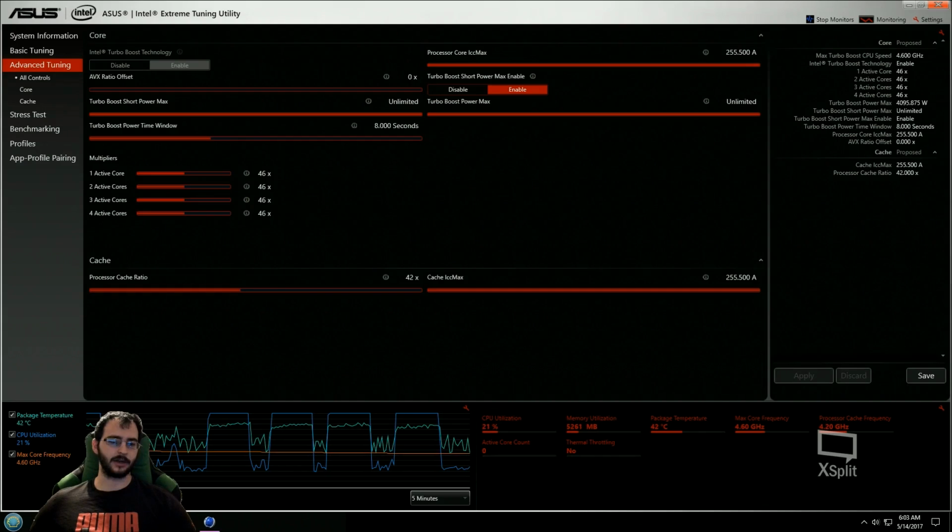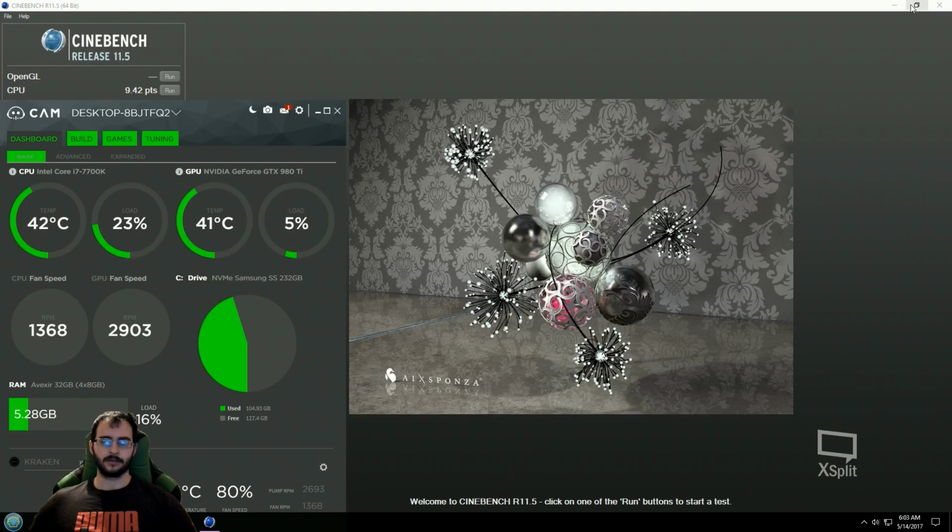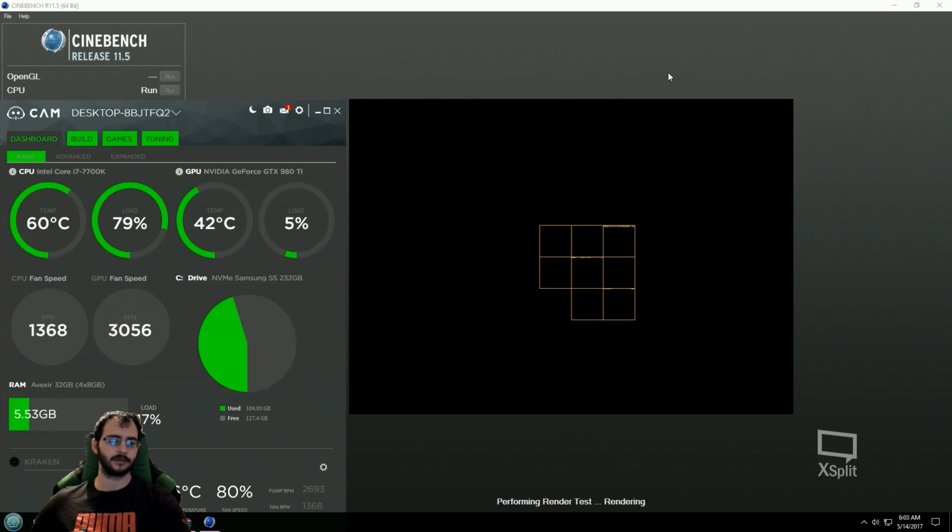So we'll go ahead and clock down again. Now 4.5 is what I consider the everyday usage setting. Like, I'm comfortable at 4.5 rendering videos and all that stuff, and the temps are okay. So this is where I would say my bottom setting is, 4.5. So run the test.